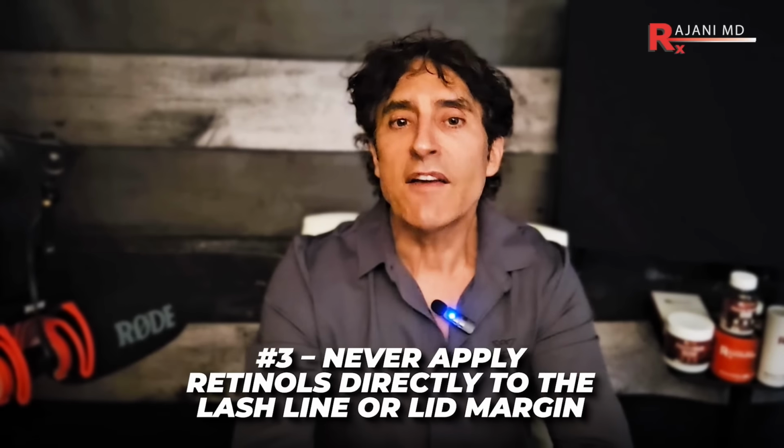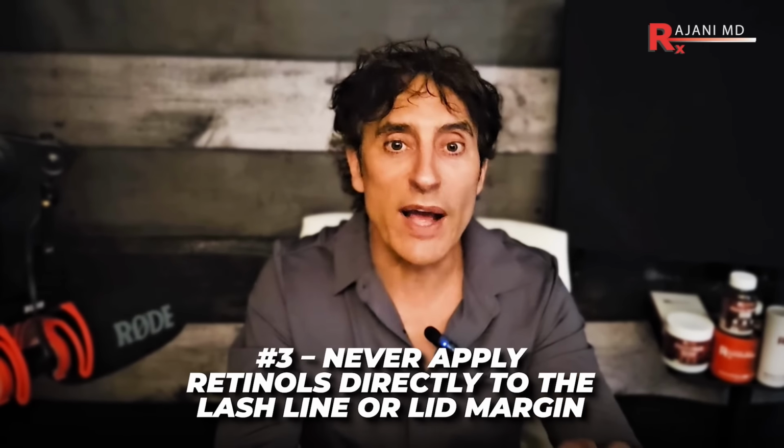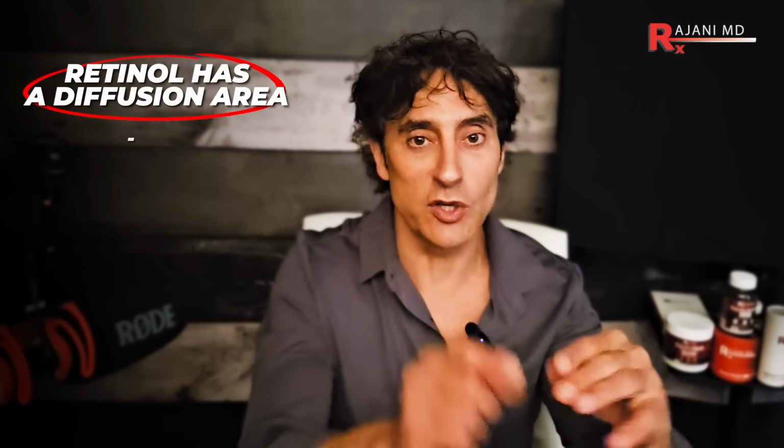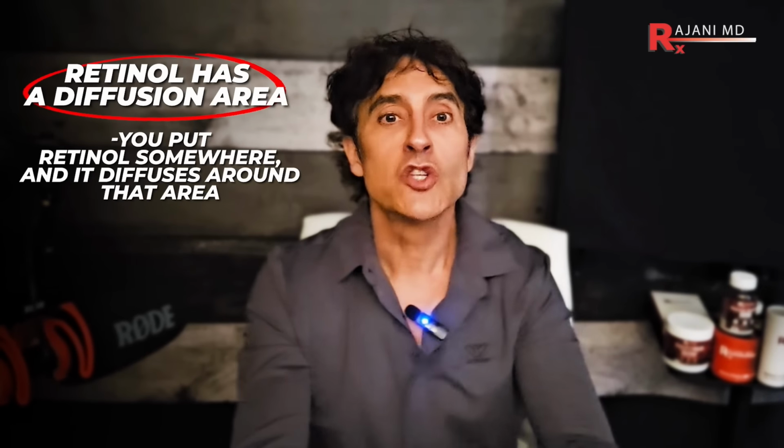Number 3, never apply retinols directly to the lash line or the lid margin. You see, retinol has a diffusion area. So you put it somewhere, it diffuses around it. So you don't need to be right up there in tiger country.